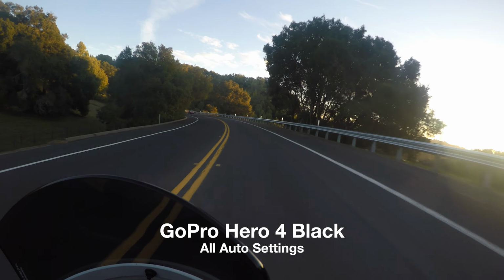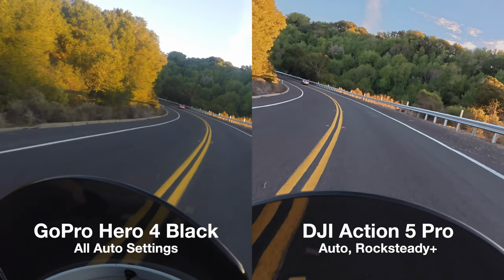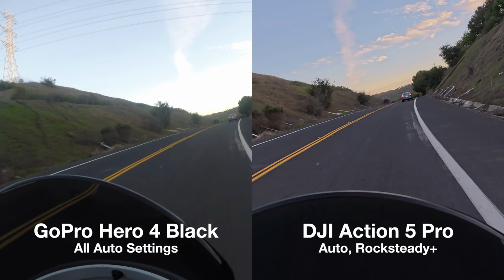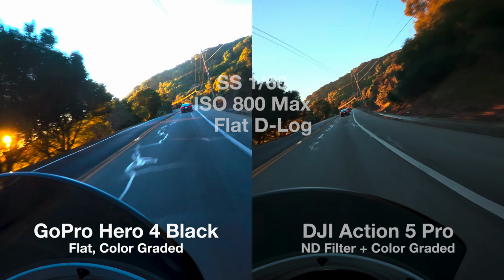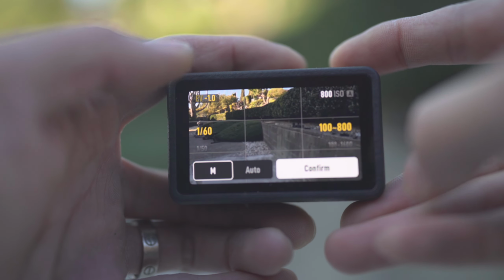There's a noticeable difference in color as well. Using all default automatic settings, the old GoPro can seem a little dull and overexposed, meaning you lose a lot of details in the sky. For the pros and the content creators, both of these have pro tuning capabilities to dial in your exposure settings, like manual shutter speed and ISO.